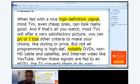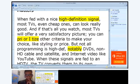And Luis, did you have a comment? Yes, because if you just watch a TV channel, all TV channels are in high definition signal. But if you watch a YouTube video or DVD video, that is not in high definition. Exactly. So what they're saying here is if all you watch is high definition TV, then really most TVs will offer a good, very satisfactory picture. And he even says, even the cheap ones.